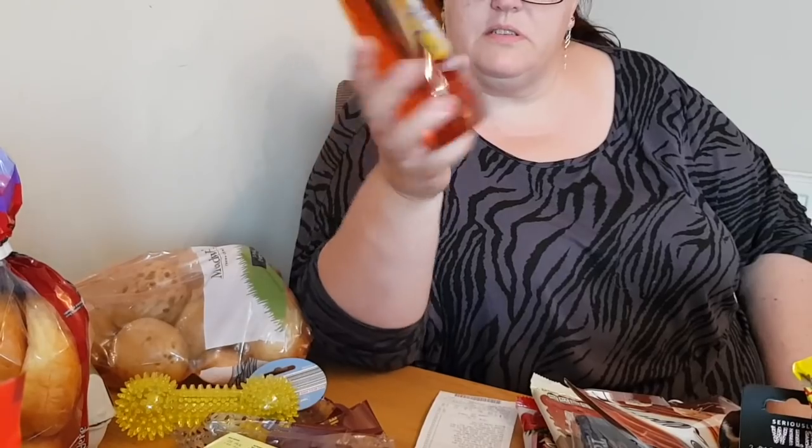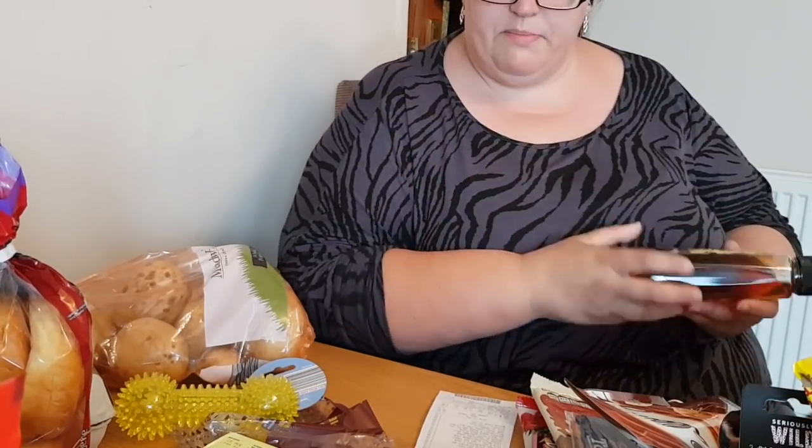Big thing of golden syrup. Now the small Tate & Lyle golden syrup was 89p, or this big one was 1.35. So that's twice the size for less than twice the price, says Carol Vorderman doing her moment. So golden syrup to make my millionaire shortbread with. Need a bit of golden syrup in the base to help it hang together, I think.